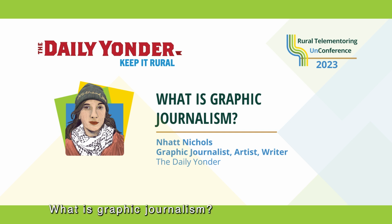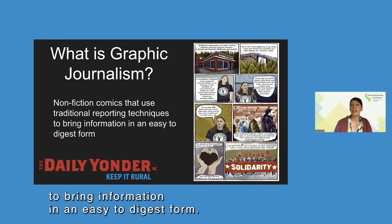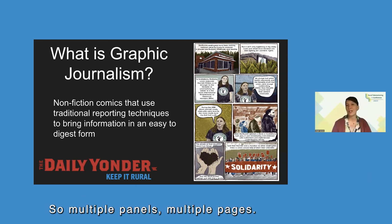What is graphic journalism? Graphic journalism is nonfiction comics that use traditional reporting techniques to bring information in an easy to digest form. Some of this is most of what I do, which is nonfiction comics that are big, like the example here. So multiple panels, multiple pages.